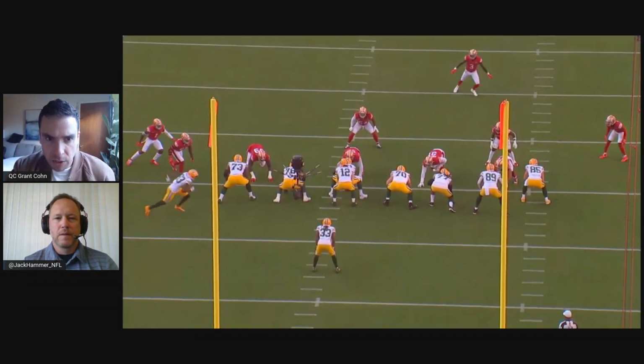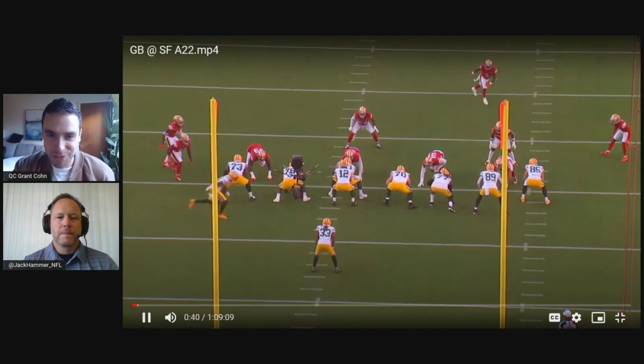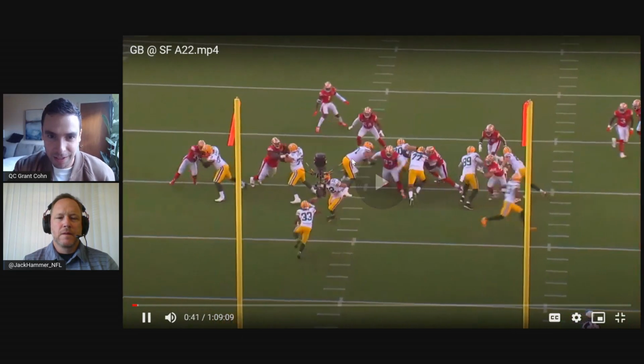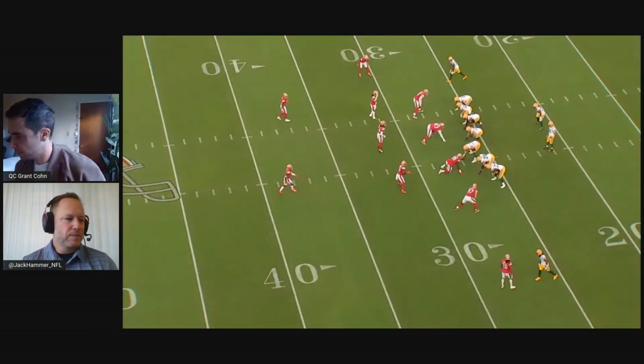Let's see who makes the tackle here. Is it Kinlaw and Warner? Yeah, Kinlaw's going to make the tackle on this one. Gotta love Jones getting in the backfield. He's so good in the first quarter when he's fresh. They both do a good job. He does a good job swimming over the center. Kinlaw does a good job stepping in.